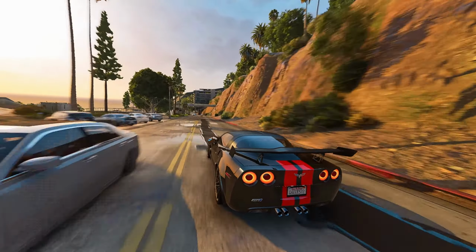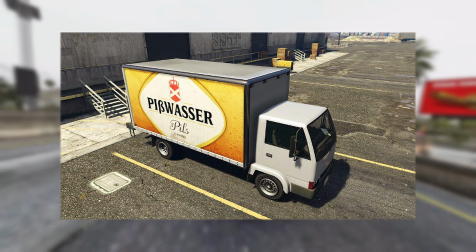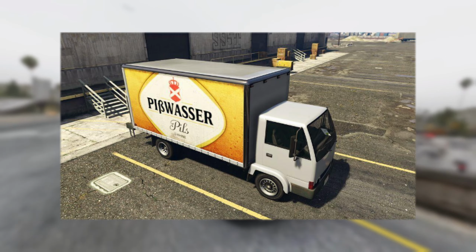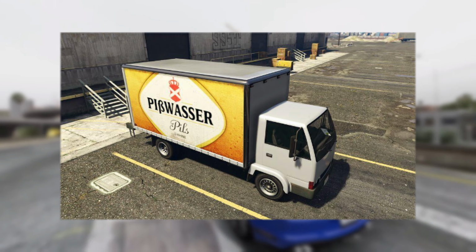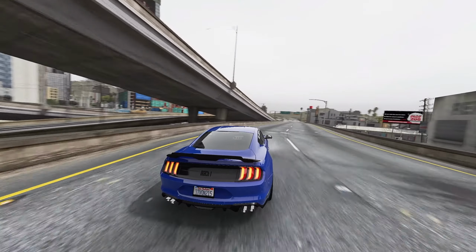The next vehicle is the Maibatsu Mule, which is a commercial vehicle that is used across GTA 5, GTA 4, San Andreas, Vice City, GTA 3, Vice City Stories, and Liberty City Stories. And the Maibatsu Mule is actually based on the Mitsubishi Fuso FM and the Hino Ranger.